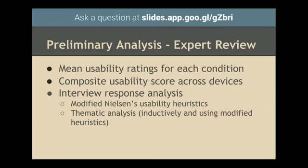In terms of our analysis, what we were looking at were the mean usability ratings from the system usability scale, as well as a composite usability score across devices. So we were using both the Google Daydream as well as the Google Cardboard, and we wanted to see what those composite scores would look like, as well as a response analysis where we were taking Nielsen's usability heuristics and applying those. And we also did an inductive thematic analysis using some qualitative methods.